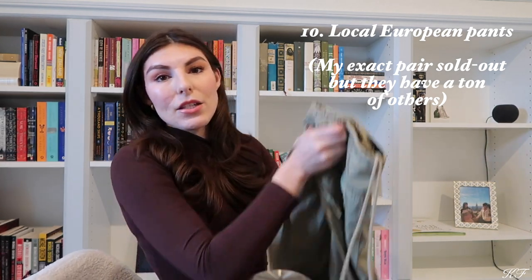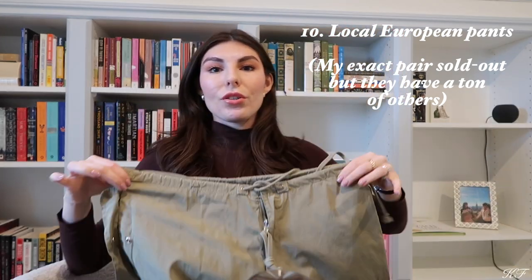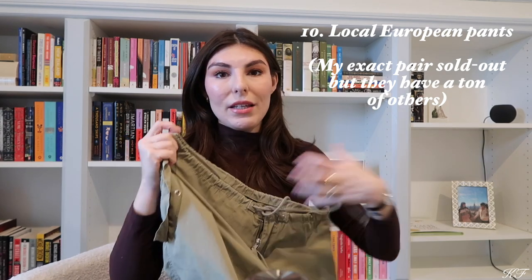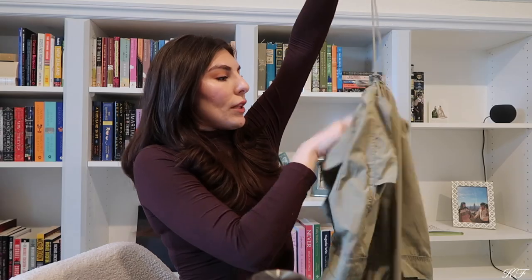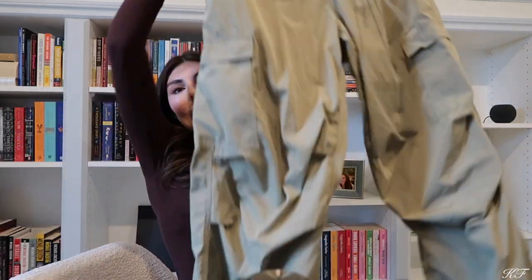I love these. These are specifically from Local European and they look huge. They're definitely oversized on me and I really cinch in the waist with this drawstring. You can really cinch it in as you can see, but they're meant to be a very oversized look.